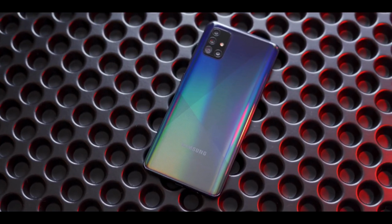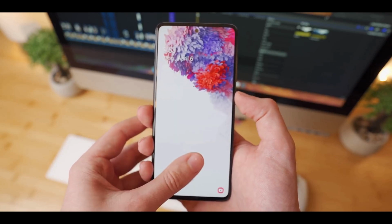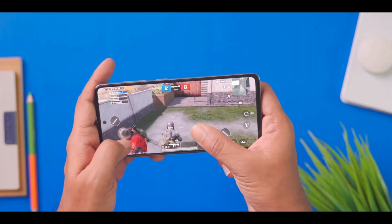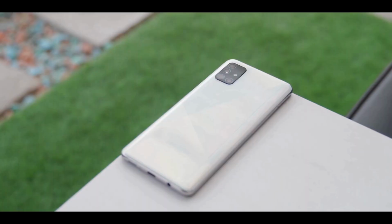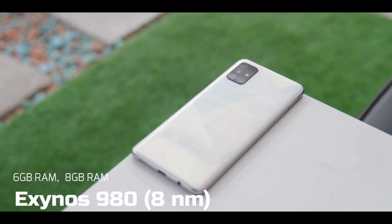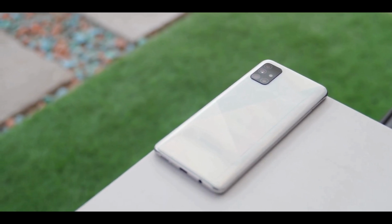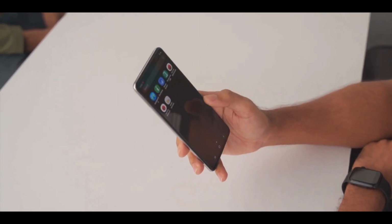Rather than use a rear-mounted fingerprint sensor, the A51 5G comes with an in-display optical scanner that works well most of the time. Rather than using one of Qualcomm's mid-range 600 or 700 series chipsets, the Galaxy A51 5G derives its power from Samsung's own Exynos 980 CPU. It is supported by 6 or 8 GB of RAM depending on the variant. The Exynos 980 is an 8nm processor.